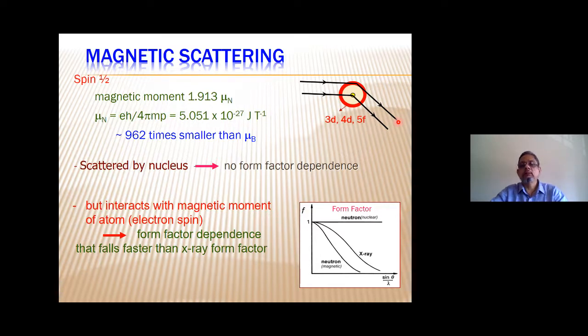Now, going back to the Fourier transform expression of scattering amplitudes which I showed you earlier, you can see that the range of interaction here is more extended as compared to the range of interaction with the nucleus. Since the range of interaction is more extended, the Fourier transform of this will result in killing of the intensity at higher angles. So the magnetic part of neutron scattering also will have a form factor dependence like that of X-ray scattering, which falls off with larger Q or 2 theta.